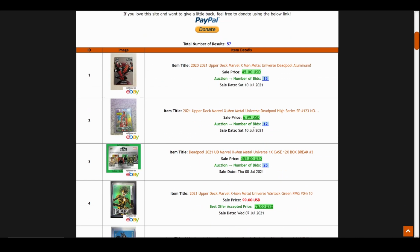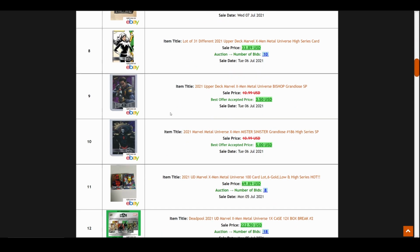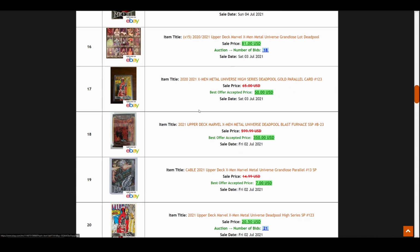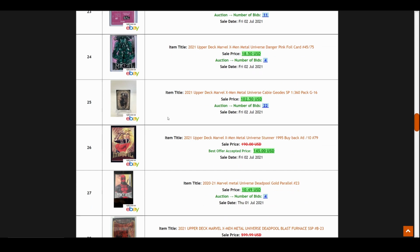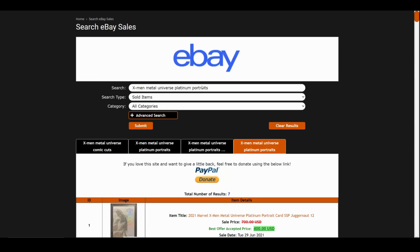And then Deadpool stuff's been selling okay as well. I haven't seen anything super rare of his go yet. 50 for his Paladin. Oh, this is his Gold Parallel High Series for 50. That's a really nice looking card. His Blast Furnace super short print for 350. That makes sense. Also a nice looking card. But I haven't seen. I think his green PMG sold, or one of his PMG sold, and it went really cheap. But I didn't see it on the list.